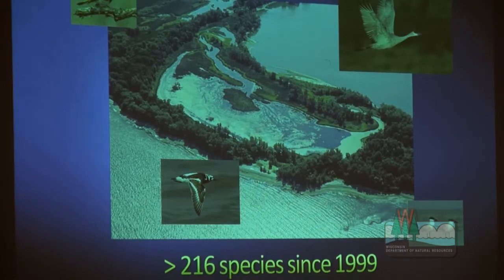All right, what about the birds? Well, I guess we're slackers. I know that more than 216 must be like 233 maybe, something like that. But anyway, the list of birds is really impressive at Point Sable. We've had students working there since the late 1990s, and I'm going to describe some of the results of that work here in just a few minutes.